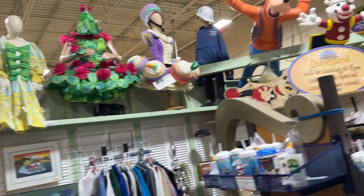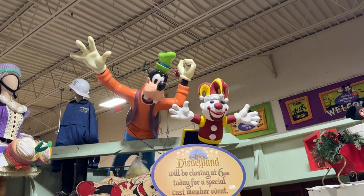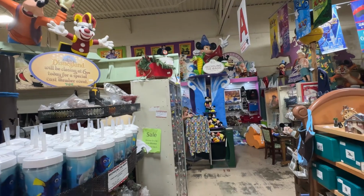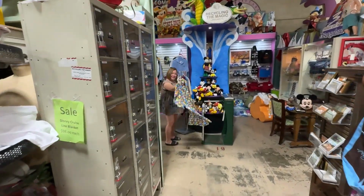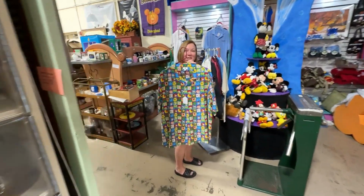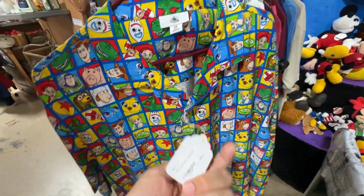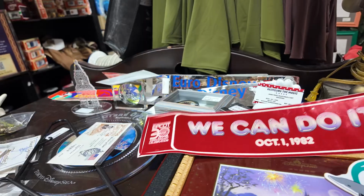$595. So cool. Love to take them all home with us. That's a neat shirt. Is that Dave's size? Toy Story, Pixar. I don't know if that's his thing, but yeah. Mike just found this.